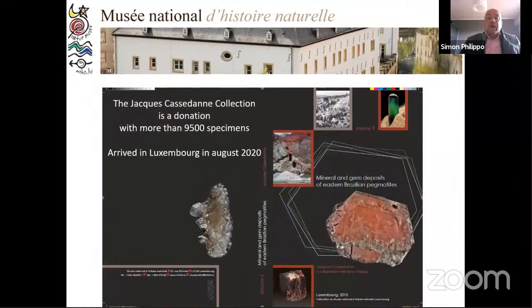The donation of the collection of Jacques Cassedanne is the biggest collection we have ever received in Luxembourg. In the Natural History Museum of Luxembourg, it's more than 9,500 specimens. I say more than because you have 9,500 entries, but sometimes you have 2, 3, 4 specimens for each entry. The collection arrived in Luxembourg in August, just last year, 2 months before the opening of our exhibit.